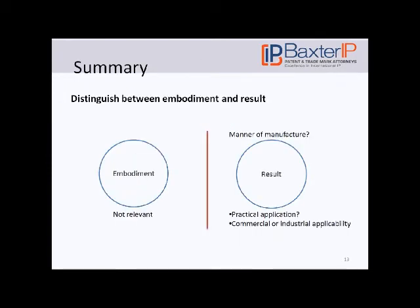In summarizing these three court decisions, it's very important that we distinguish in our minds the distinction between the embodiment of the invention and the result. Okay, so the embodiment isn't necessarily relevant. It's what it results in. Now, is the result a manner of manufacture? So is it practical? Does it have commercial or industrial applicability?